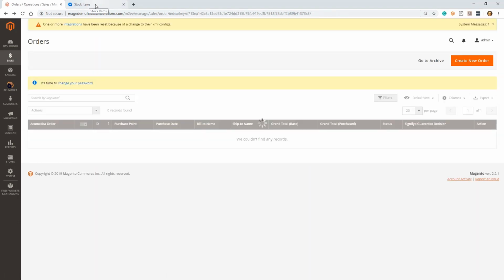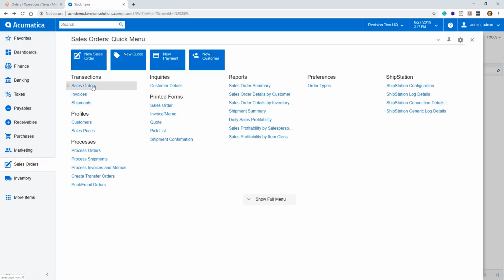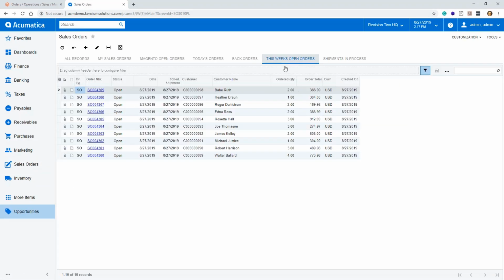So now I'm going to come back into Acumatica, and I'm going to come to my sales order screen, and I'm going to look at all my sales orders. And you'll notice I have a tab, just like I showed you before on the other screen, inventory. I have some permanent filters. Here's this week's open orders, and here's 4309 Babe Ruth, and there's my two products.